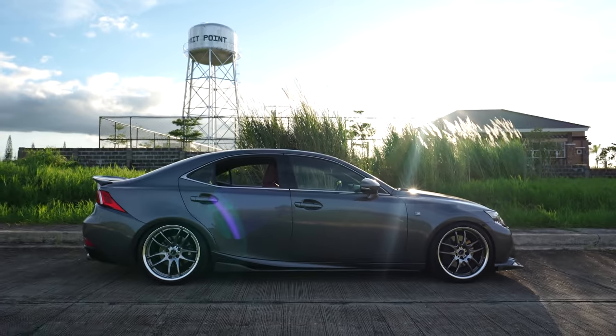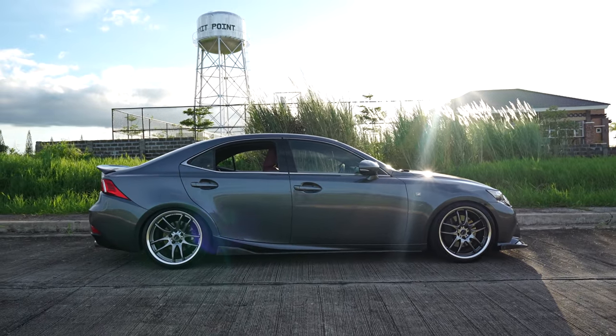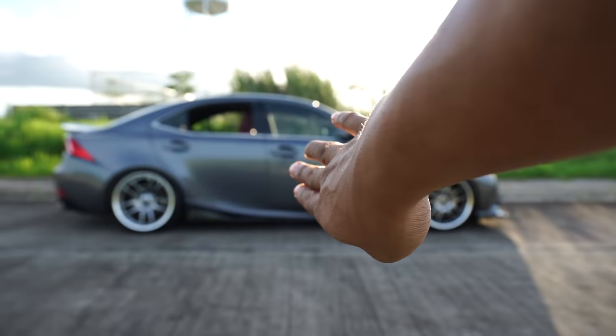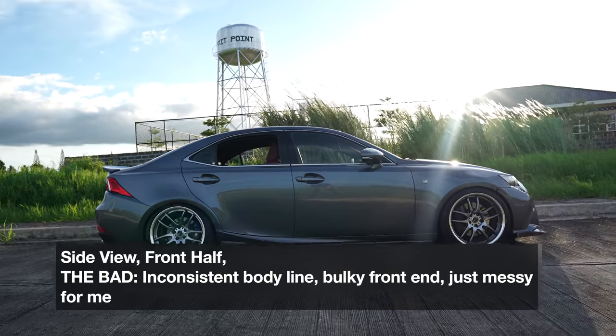Moving along to the side of the car, this is a bit difficult for me because half of the car on the side looks great to my eyes, but the other half is ugly for me. I don't know if you can see it, but from the front to the middle, I don't like it. I don't like the body line here. It looks bulky. I don't know. It seems the side of the car doesn't match the back. Because look at the back.